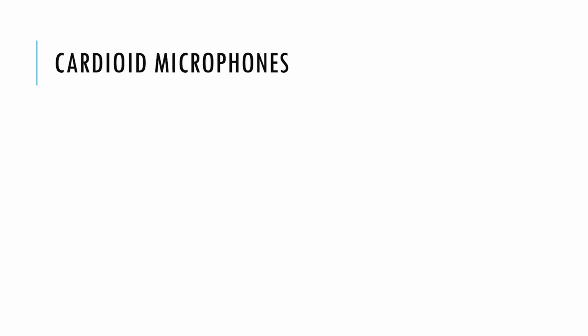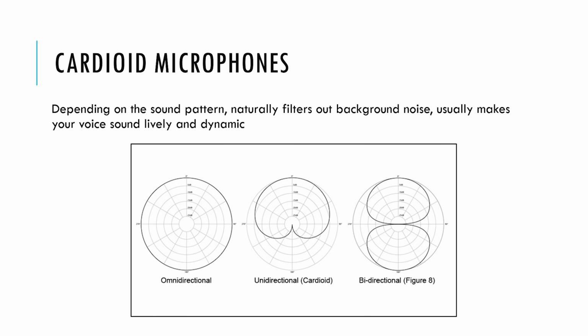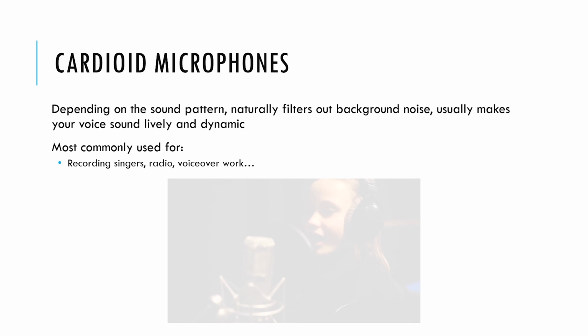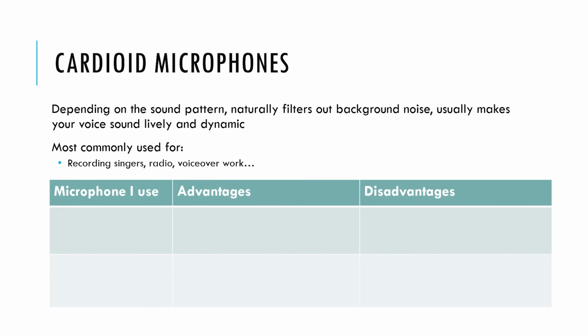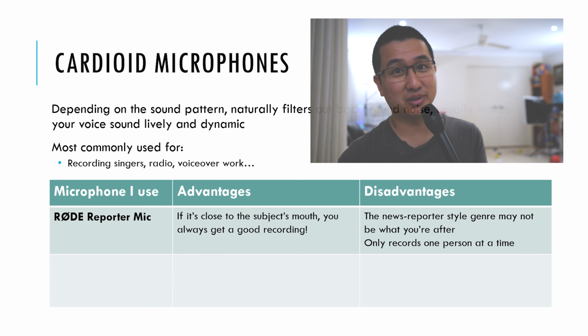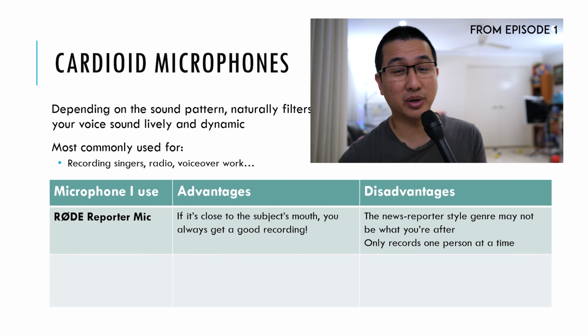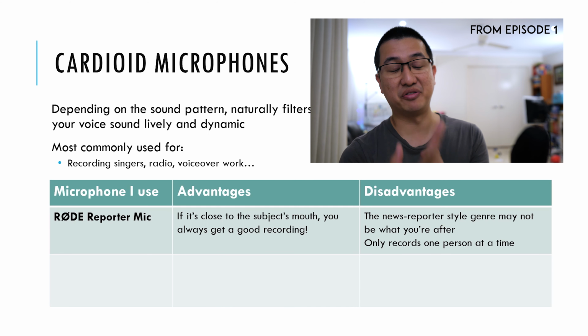Thirdly, we have cardioid microphones. There are a few different types, but generally they're pretty good at filtering out background noise, which often makes your voice sound more lively and dynamic. These mics are most commonly used for recording singers, or doing radio or voiceover work. I own a couple of these guys, starting with the Rode Reporter mic. I love this guy. As long as it's held close to the subject's mouth, you always get a good recording. But being able to see the mic, that whole news reporter style, may not be what you're after.